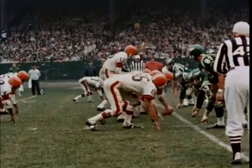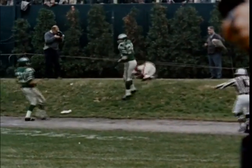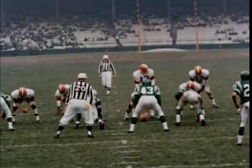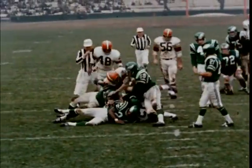1st and 10 on the Eagle 15. Ryan, a tremendous drive going. He's going deep for Ernie Green, the halfback. He has the ball, but he's out of bounds, out of the end zone. Clear up the ramp at Cleveland's Municipal Stadium. It's an incomplete pass. 2nd down. The end zone camera action of Jimmy Brown fighting the tacklers for the Eagles. 8 yards on a straight trap play right up the middle.